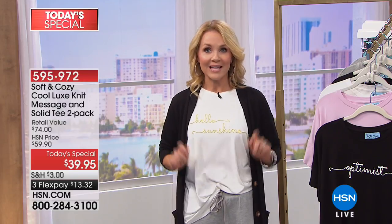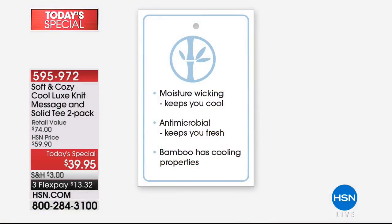We're our own entity, the Luxe line, and every single knit that you're going to see in this hour is made out of our cool Luxe knits, and they're all made out of bamboo rayon. What is bamboo rayon? It's heaven. It really is. As soon as you put these on, your body is going to actually feel cooler because bamboo inherently has cooling properties in it.